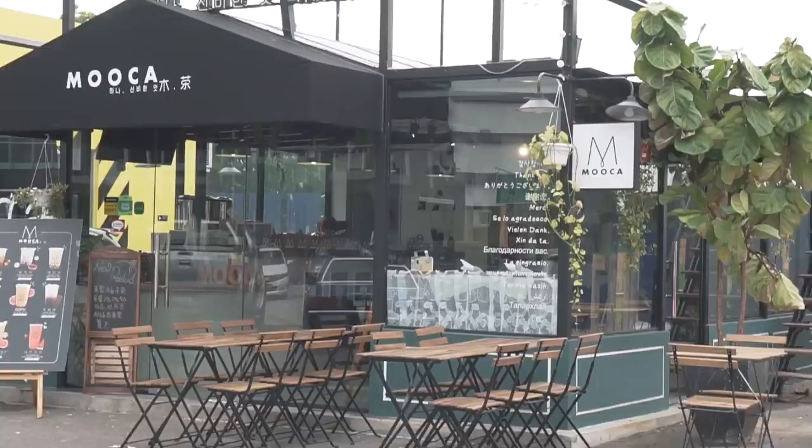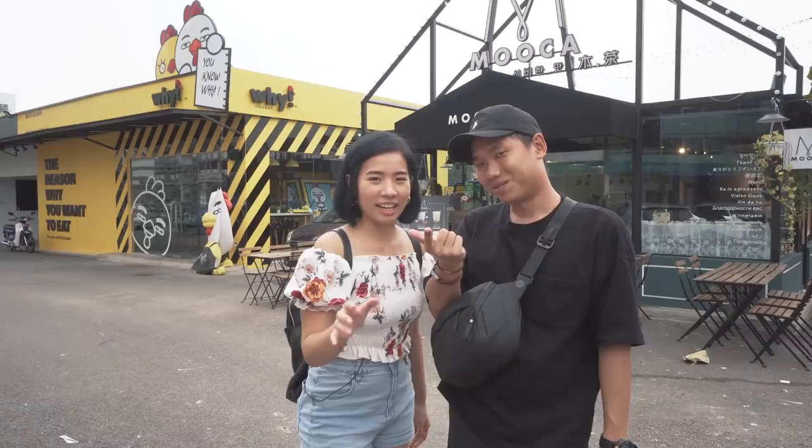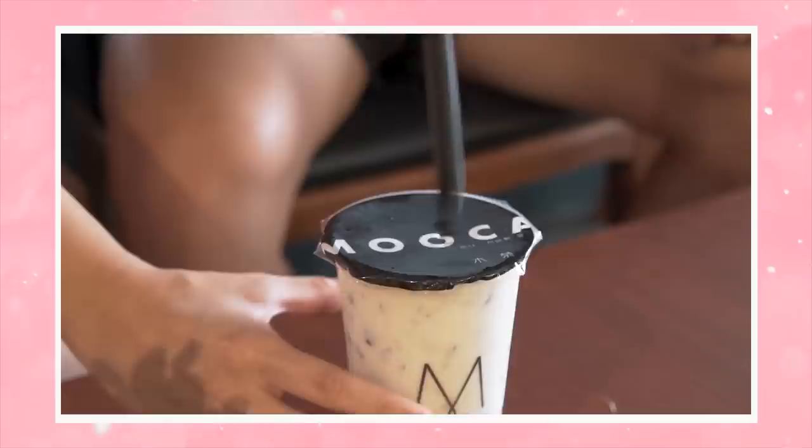Alright guys, so we're at our next place here. As you can see, this is like a glass house container kind of concept right behind us. It's called Muka. And what are we going to order here? We're going to order the taro black rice banana milk. It might not be immediately obvious, but there are four main ingredients in this. Taro. Black rice. Banana. And milk.